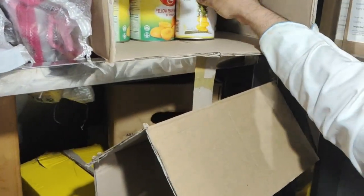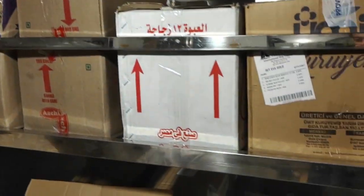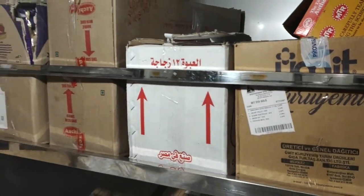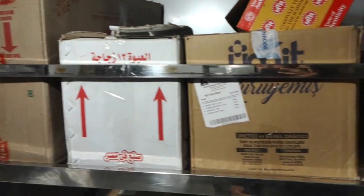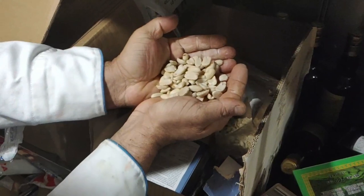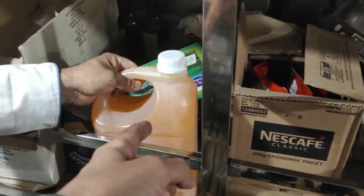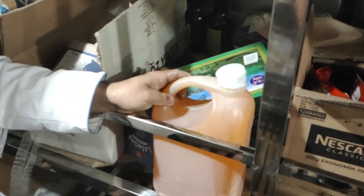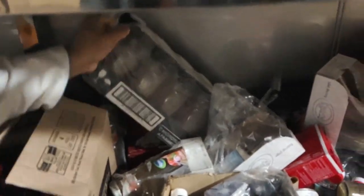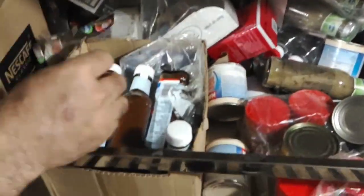This is yellow peach syrup. And on the right hand side, this is all the dosa items, dosa and medu vada. South Indian ready to cook items. And peanuts are kept over here. And squash, a drink. And coffee is over here, Nescafe. Here we have some sauces.